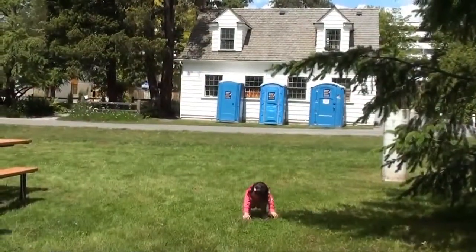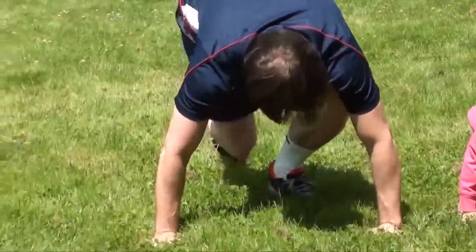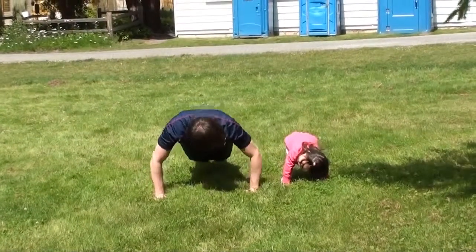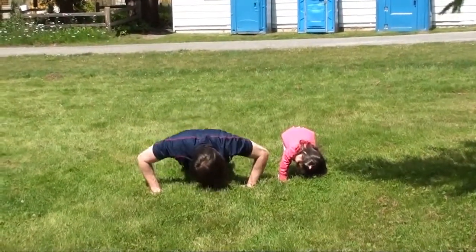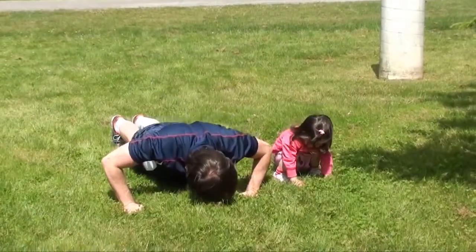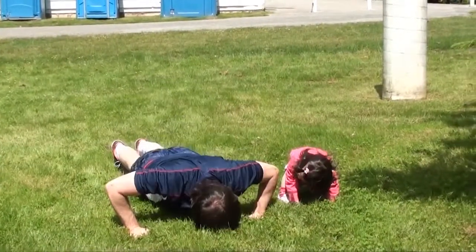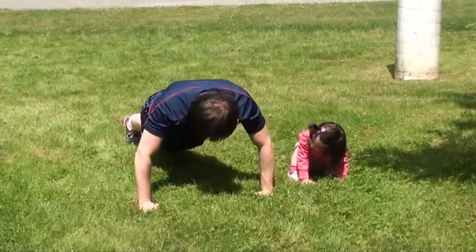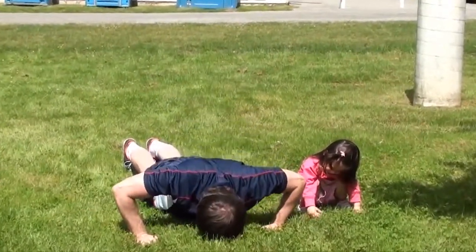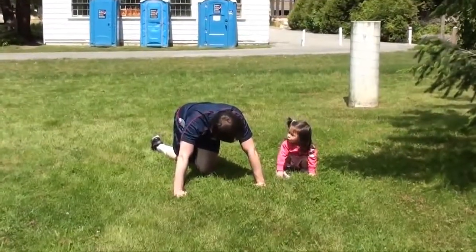Now Abby's doing push-ups. Push-ups. Baby was trying to teach her. Abby, like this. One, two, three, four. Go, Abby. Five, nine, 10. Yeah. Four, one, two, three, nine, and one more. 10. Woo! Daddy can't do any more.